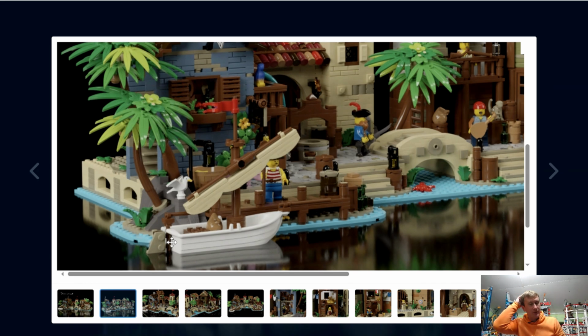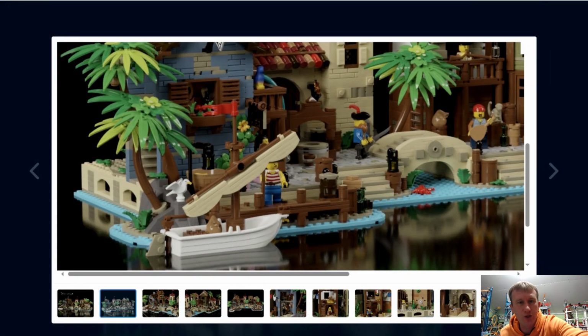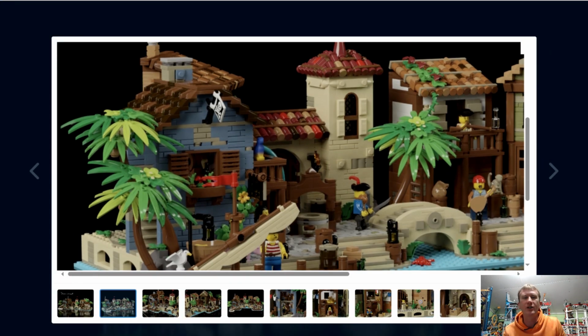There is a pirate one, isn't there, which is out and about. That came out at the start of this year, which would have a good sized boat to go with this one. So both of those would go side by side nicely. We'll do a little bit of research on the end, if I remember, on the LEGO website.